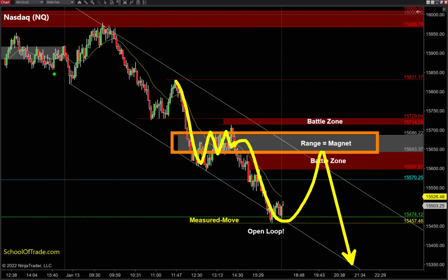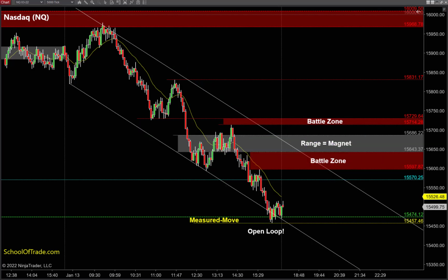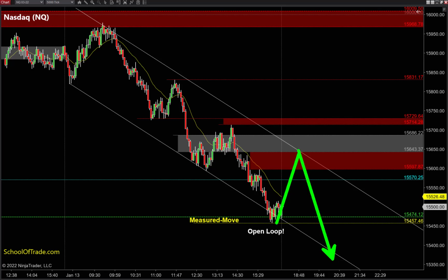pullback, right? You can see the channel lining up off that low. Looks great. I mean, you got to love this whole area right here for a short. So we definitely would like to. Again, it kind of all boils down to, do we get the pullback and the short signal back down again? Do we get that pullback and they hold and reverse? Do we go sideways in the range, or do we continue to kind of bleed lower here?